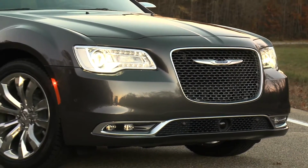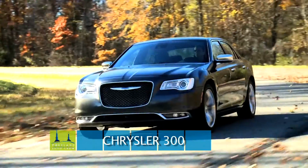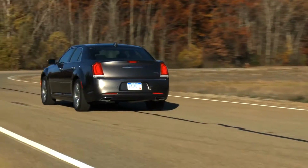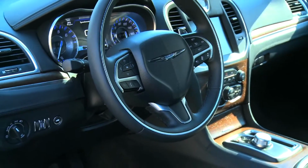There are only 2 rear-wheel drive full-size American sedans for sale in North America, and the Chrysler 300 is one of them. The new 2015 Chrysler 300C will be taking its place front and center at this year's Portland International Auto Show. There's a new look inside and out for this model.